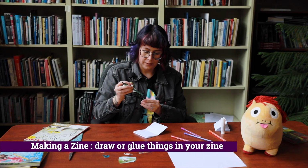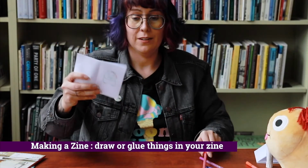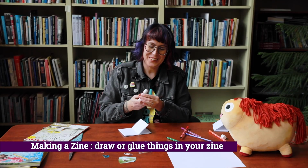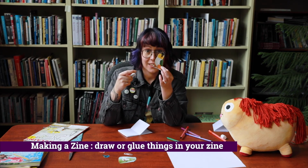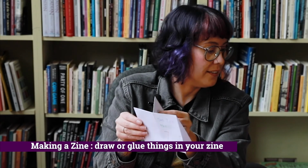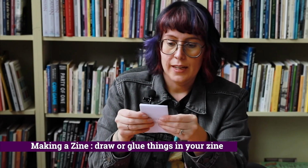I'll start by drawing a picture. Maybe I can draw a picture of my fat pony here. Let's see. We have my fat pony picture. So you can draw your own pictures. You can glue on pictures that you've cut out. I'm gonna start with this bird, parakeet wearing sunglasses. So you can also get stamps, any other things. Sometimes people print out things, you can print things out from the internet and glue them on. And then you end up with a book.